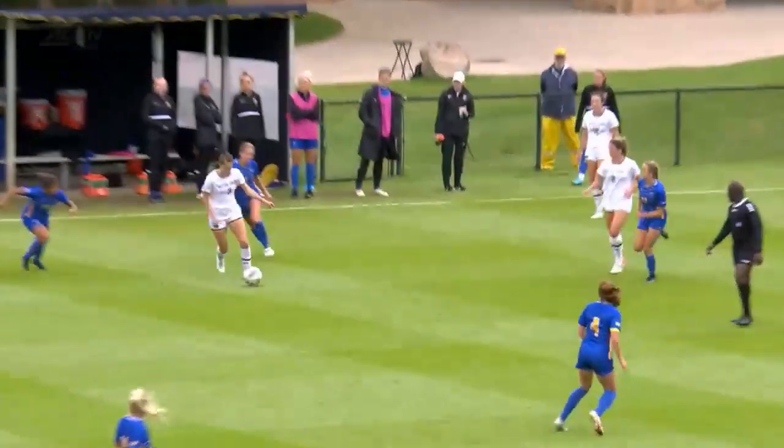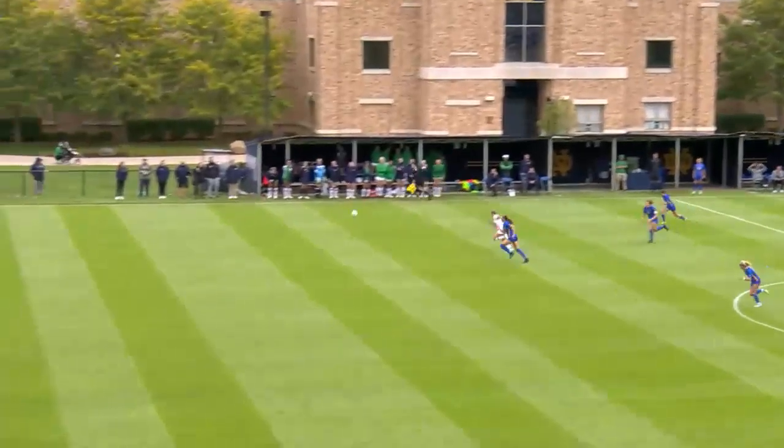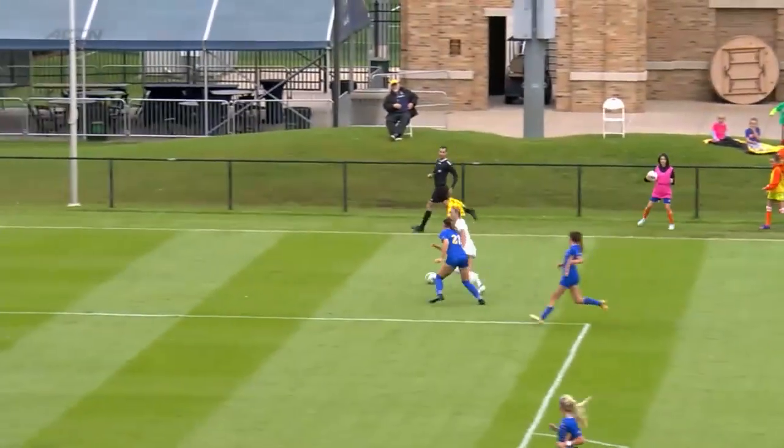A nice run here. You see Mercado sets this all up with a really nice ball. The converted attacking mid going long. Wingate knows she doesn't have an angle on goal. She's going to go wide, look to create something. She wins.